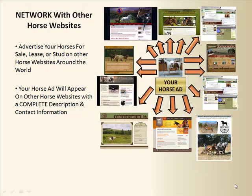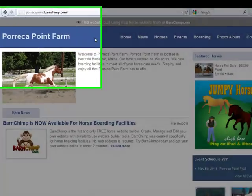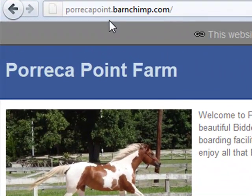A powerful and unique feature not available anywhere else allows you to post ads on your site of horses you may have for sale, lease, or stud. When you turn the network feature on, your ads will appear on every horse website around the world that uses BarnChimp. Your ad is complete with a high-resolution picture, detailed description, and your contact information. You can have a state-of-the-art website like this one using BarnChimp.com.